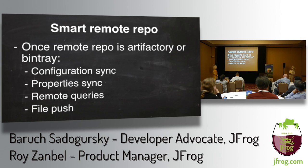That's super cool indeed. Another cool feature that will come with it is the ability to push files into the remote repository, which is very useful instead of doing a full push replication sync. That is very beneficial in some use cases, but mostly you want to be able to monitor and control the actual artifacts you want to push to the remote repository.